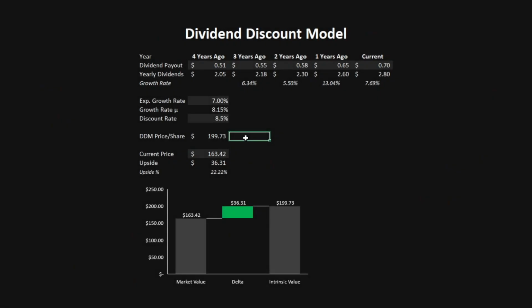The second model that we'll be using is the dividend discount model. I've imported the dividend payouts of Waste Management going from 4 years ago to the current year. The average growth rate in the dividends during this period has been 8.15%, and I'm projecting all of their future dividends to grow by 7%, and we'll use a discount rate of 8.5% once again in this valuation, giving us a dividend discount model price per share of $199.73, which is a 22.22% upside from the current price.